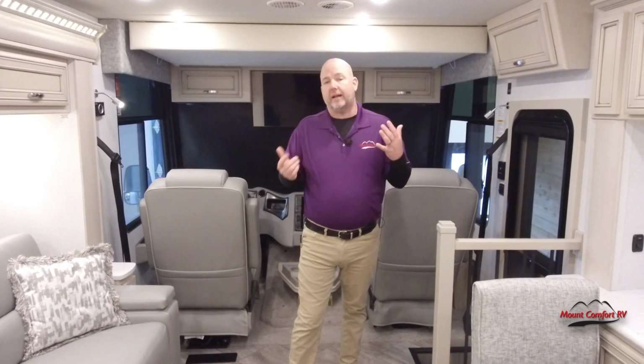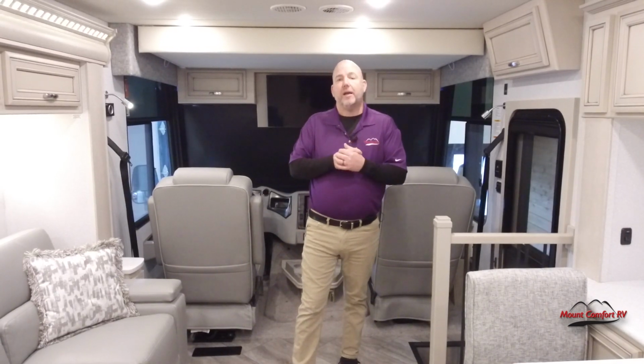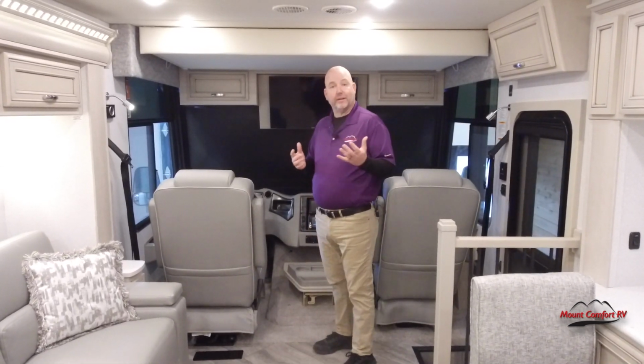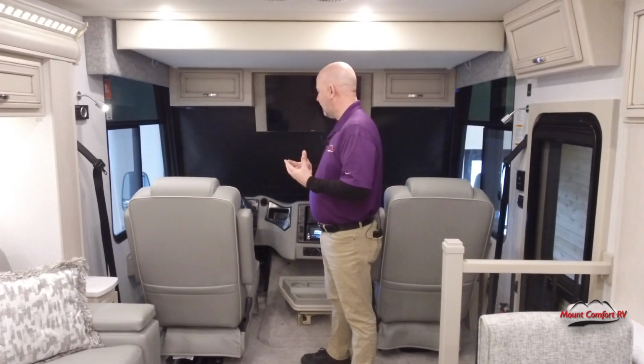So this being a gas motorhome, this will of course be built on the Ford platform with the 7.3 liter V8 engine. That's absolutely a monster for horsepower and torque for a gas powered platform. There is absolutely nothing better out there. I don't care how far back you go, truly an awesome platform.